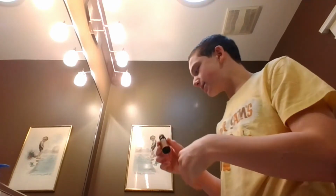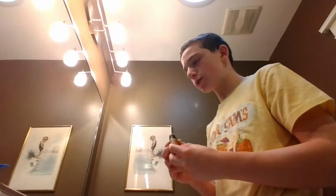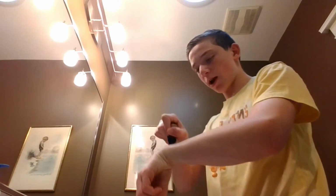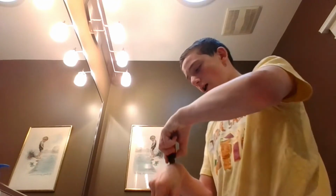Teak wood, it's kind of like leather. It's more sweet leather. I love the smell of teak wood. And right on the pulse point there, and right on the pulse point there. Dab. Dab. Perfect. Okay, I don't know why I really chose to show this part, but I mean, I did, so it is what it is.